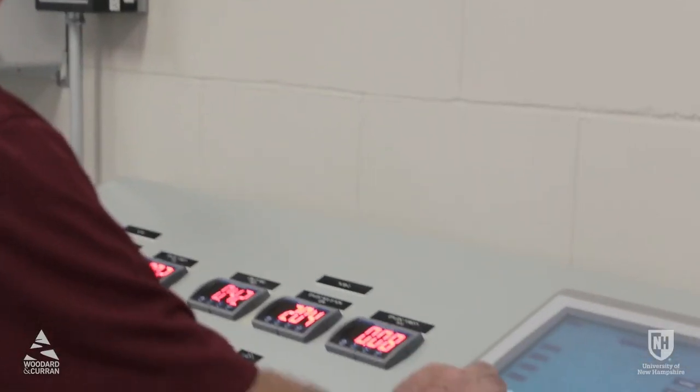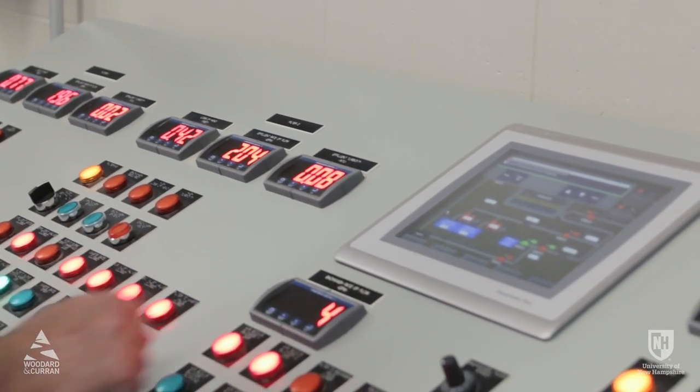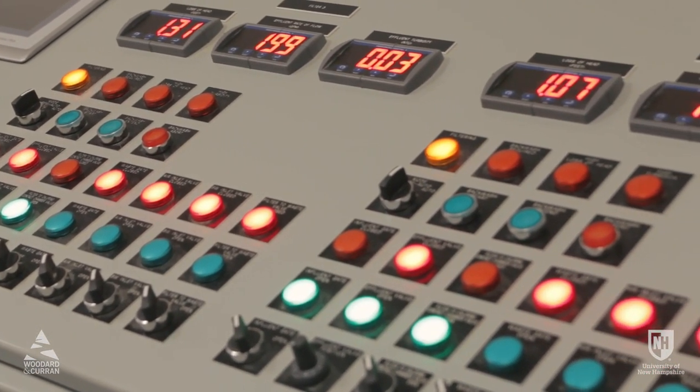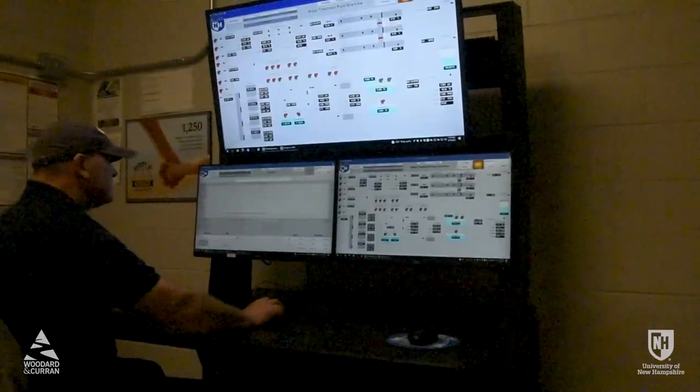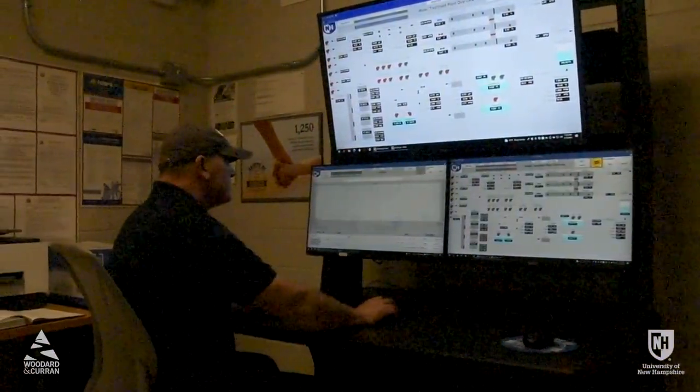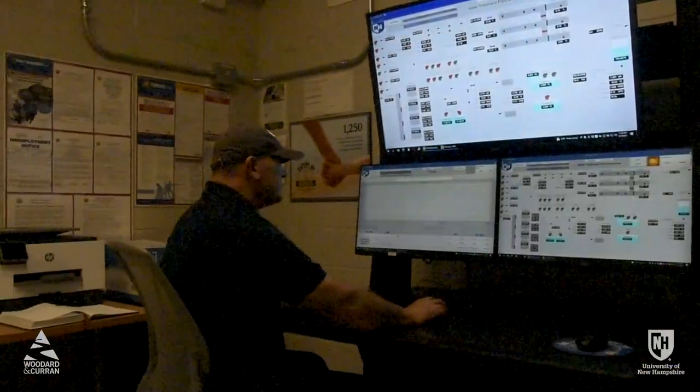The data tracked here also helps operators be proactive in their treatment approach. They can use this system to adjust the treatment process in advance of surface water quality changes, such as forecast rain events. This ensures optimized treatment, regulatory compliance, and the best possible water quality.